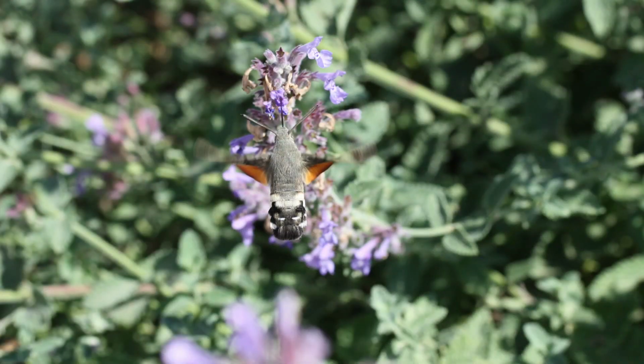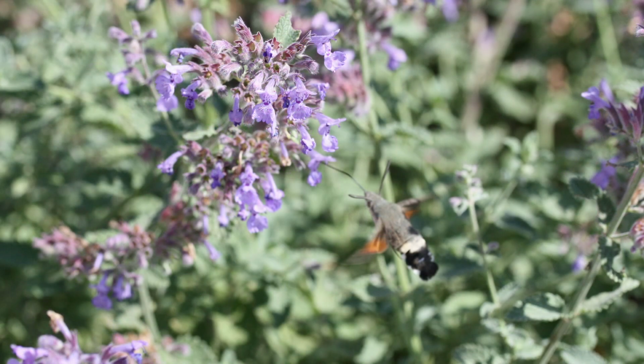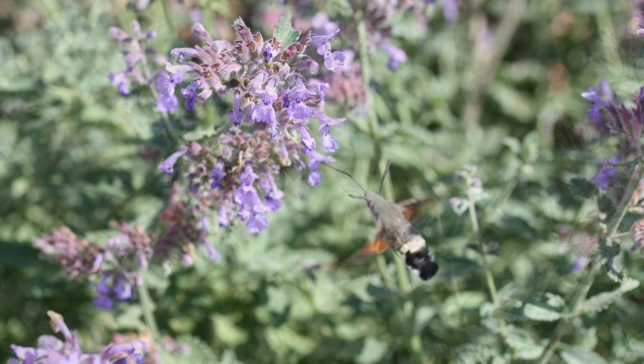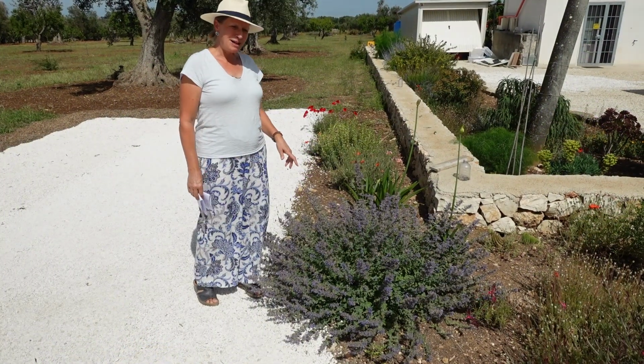The other insect that it seems to attract, especially in the evenings, this isn't the greatest time for pollinators because it's so hot, but in the evenings we've seen the hummingbird moth hovering around this, and this year we've seen hundreds of hummingbird moths. Now that could be the same few hummingbird moths coming back hundreds of times, or it could be hundreds of hummingbird moths, don't know.